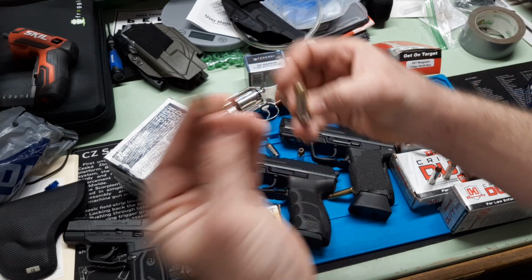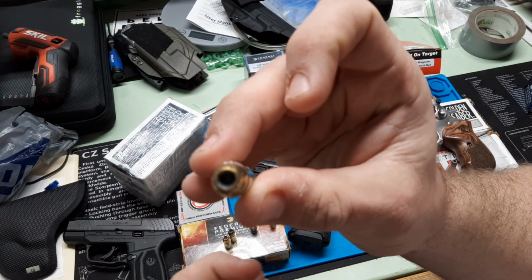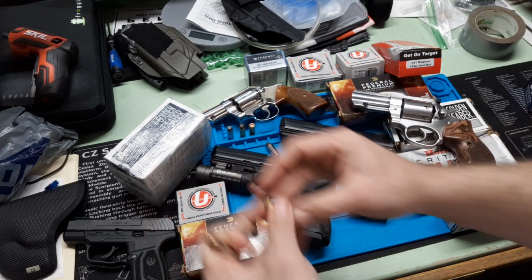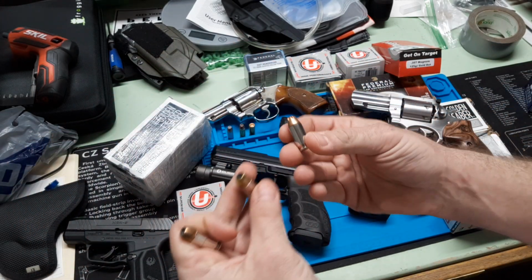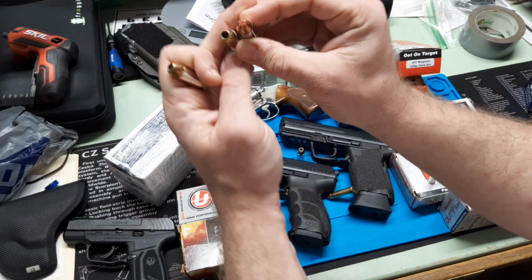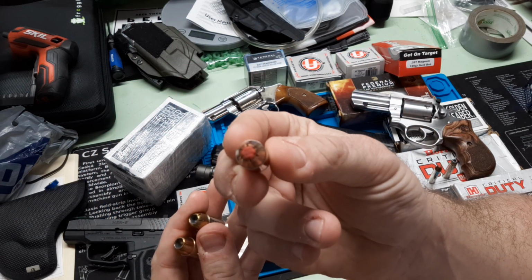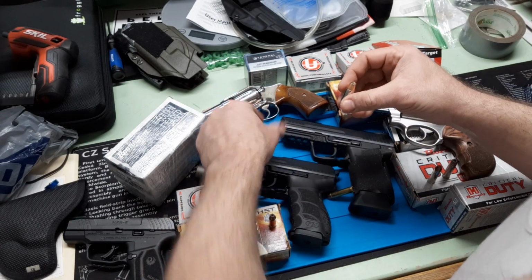This one is an HST, 230 grain. This is 185 +P Golden Saber. And yeah, it could potentially have jacket separation after going through some organs and bones, but still the jacket and especially the inner core are going to go very, very far at high velocity and do really good. This is a 220 +P Critical Duty, a little less expansion, meaning less tissue crush than these two, unless you happen to be shooting at a bad guy in a car. It's been an extended firefight that law enforcement has to deal with more than a civilian.